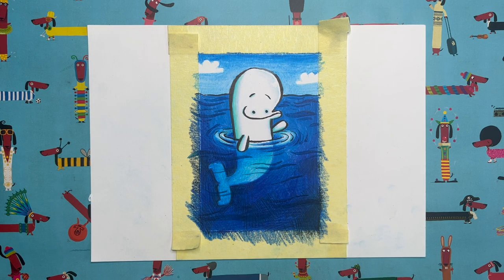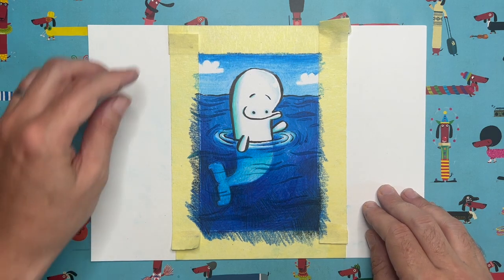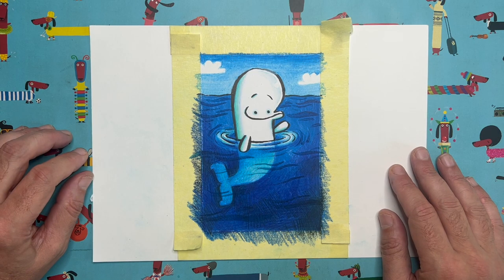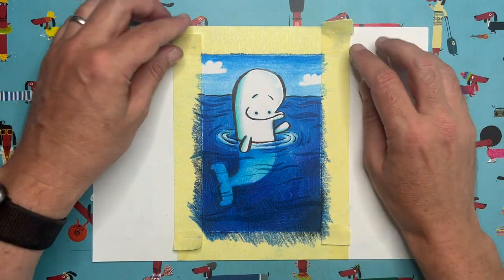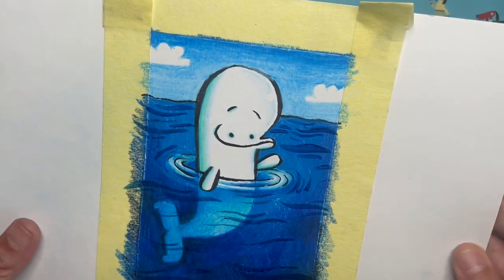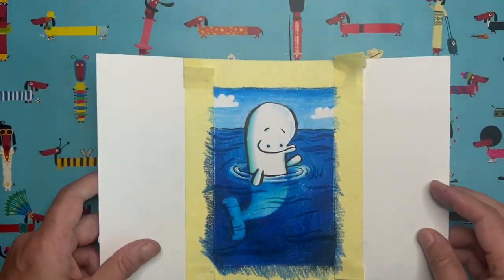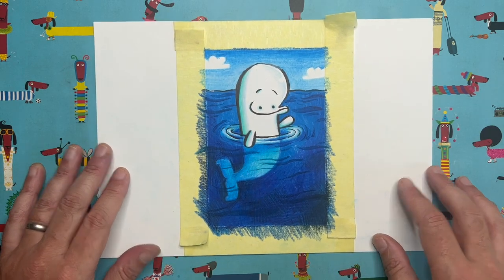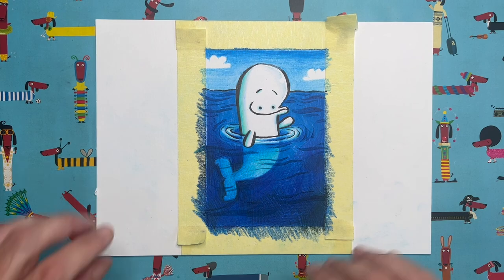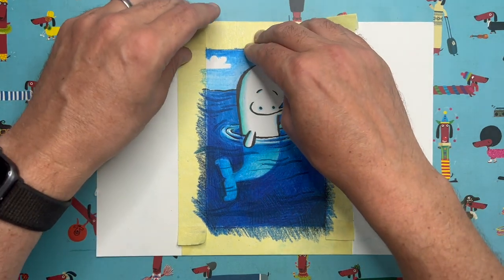Now, this is a bit nerve-wracking, this bit, because I'm going to peel the tape off now and you're going to see the effect that we've created by using this tape frame. But there is a danger here and you have to be very careful. I use this lovely thick watercolor paper that has a bit of a grain to it. So sometimes when you peel tape off, you can take a bit of the surface of the paper off. So I'm going to do it very, very carefully.